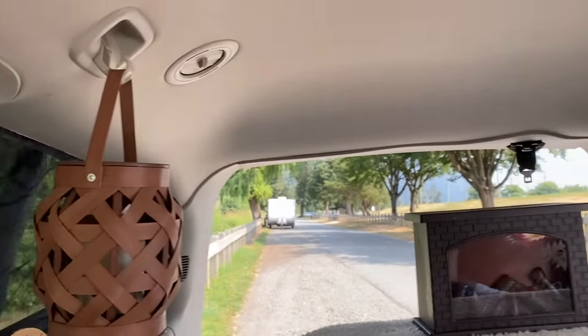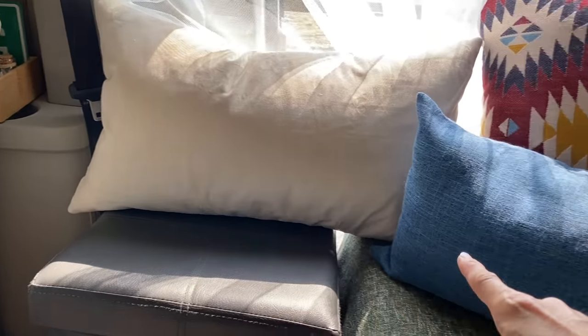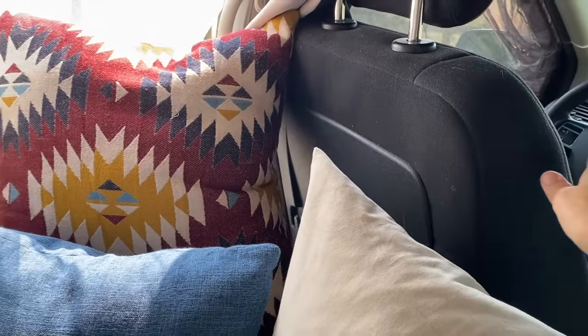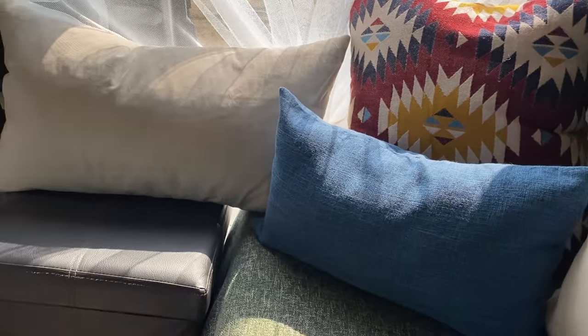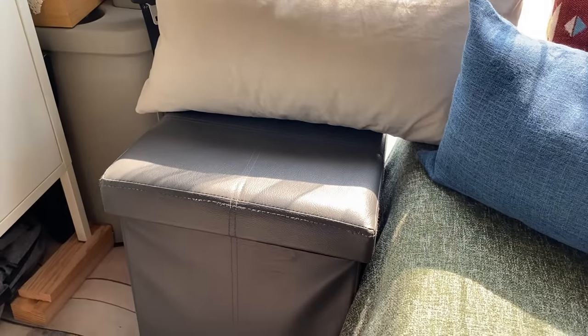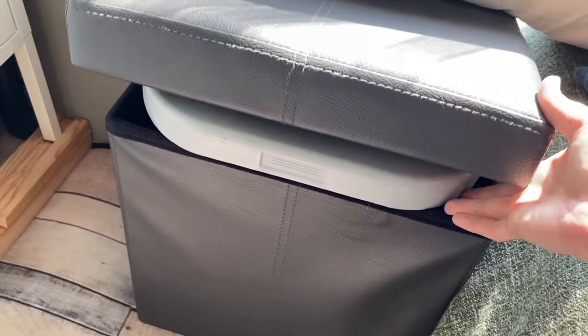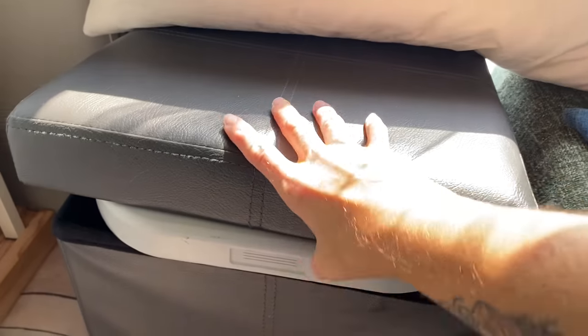Here we are sitting in my van. This footstool here serves a few purposes. It creates kind of like an L-shaped sofa for me. I can lounge. I will just push this seat forward, prop a pillow against here, lay my legs across, and I have the perfect chaise lounge. It's really quite comfortable. The other purpose of this stool is my toilet. This is where I keep my toilet. It hasn't been used yet, but it's there in case I need to use it.